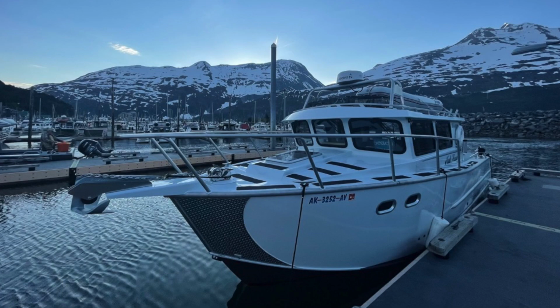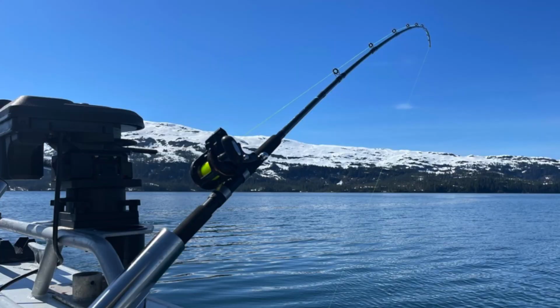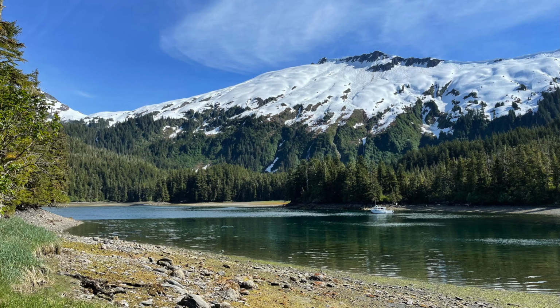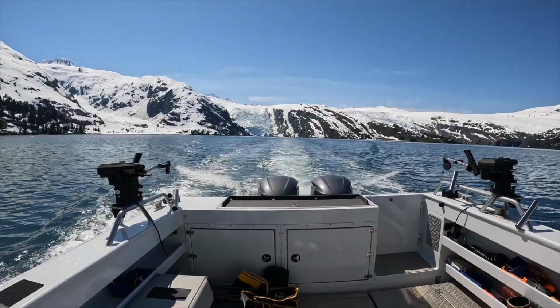Well, welcome aboard the Naughty Pleasure. This is our 30-foot, or she's actually about 32 feet from tip to tail, or bow to stern. But she's a 290 Adventure Hewescraft. And what we love about her is she is a pleasure boat as well as an ultimate fishing boat. So we can take her out for extended fishing trips or cruises and not worry about having to hit the boat ramp at the end of the day.